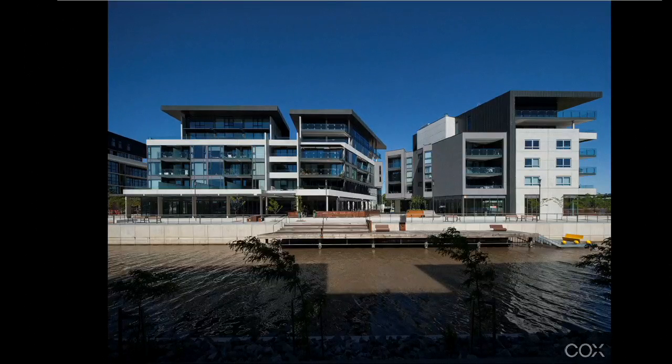So our point of difference is we will typically challenge the rules for the right reasons. We're not going to just do as we're told, and that works for and against us, to be honest. There's certainly those that win work because we won't be a builder's architect. We won't do as we're told.